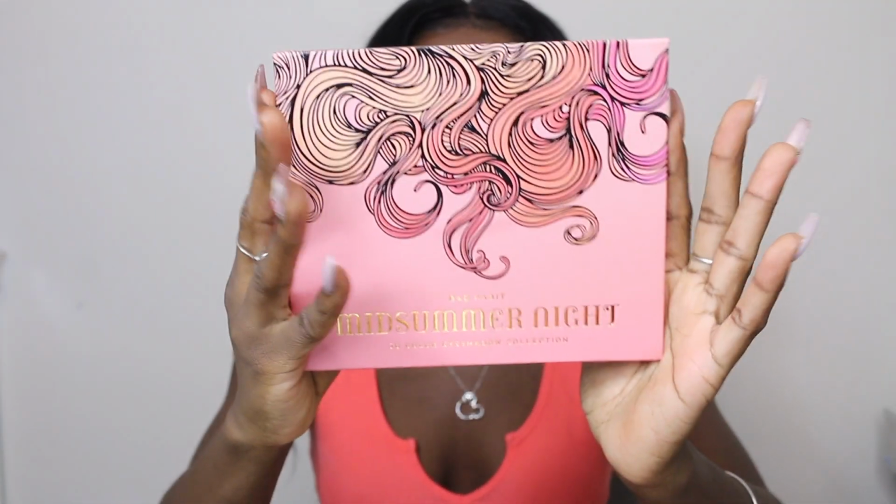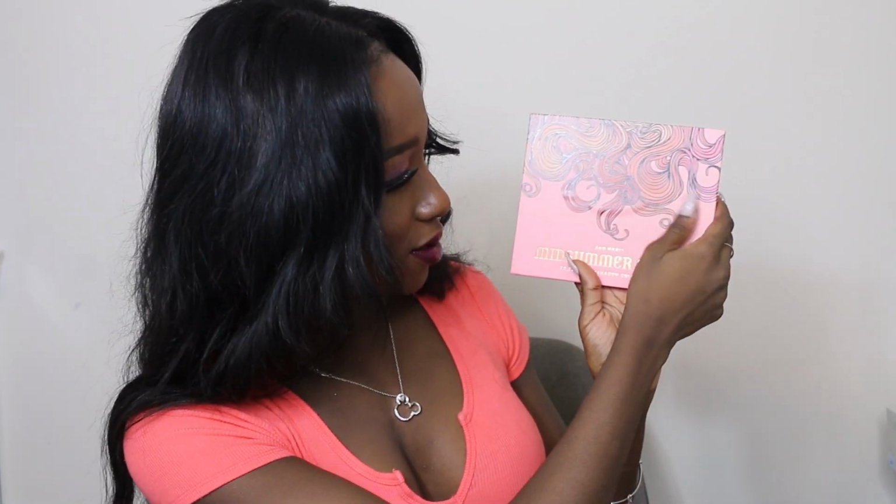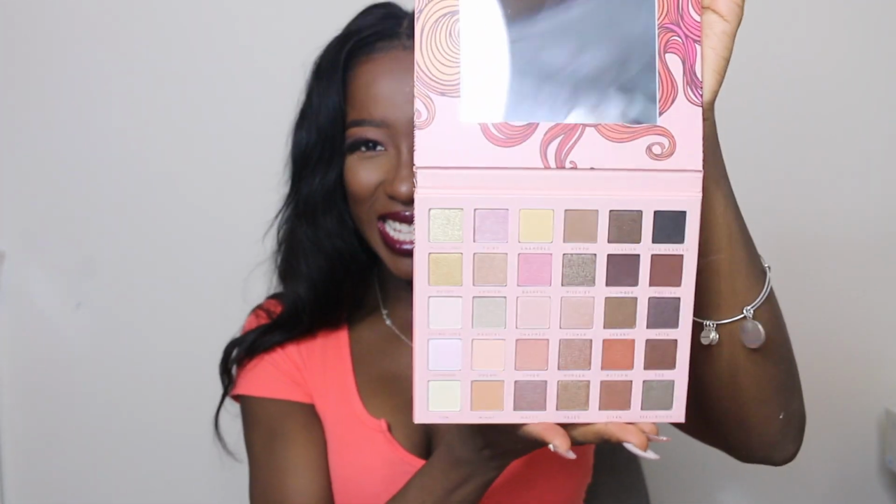This packaging is super pretty. Do you see the pink? This almost looks like some hair extensions on here. You see? It's got gold and black, okay? Yes, do you see this?